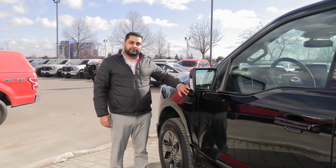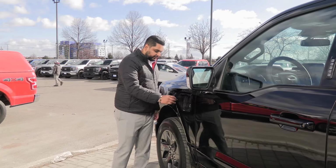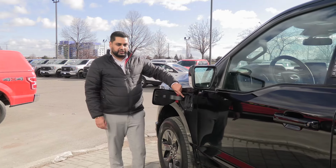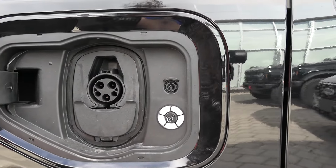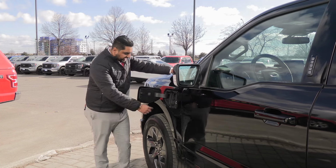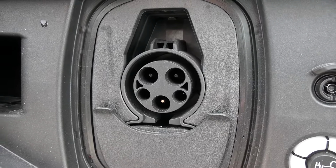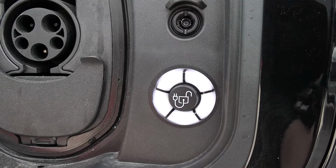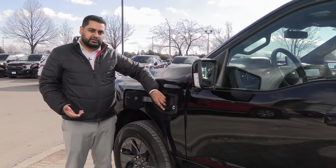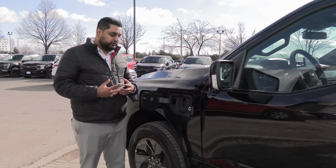On the driver's side here, we have the charging port on the F-150 Lightning. If we just open it, you can see it has the charging pin available. This is capable of a J1772 adapter. You have this 5-pin, and if you want the level 3 connectivity, it also provides that. Down here you will also see this circle. This lights up and shows you your state of charge. This is one of the 3 ways you can see how much battery your vehicle has.